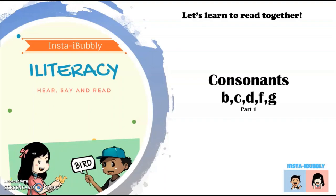Okay, so today we are going to continue to read some of our consonants, which are B, C, D, F, and G. Do you know that all these consonants have their own sound? Okay, let's go to the next.